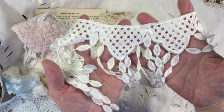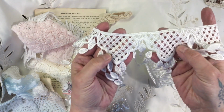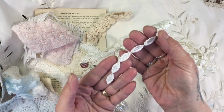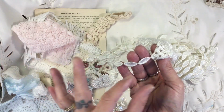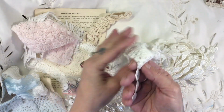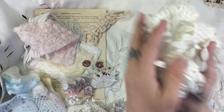Now this can be used in so many different ways. Again, you can use it as a trim as it is. You can cut the dangly bits off and just use the top pieces. These are shaped like leaves, and what I have done in the past is I've actually cut these off singly and built up an applique of my own with flowers and used the little separate leaves. So you can do that, and there's a good meter of that.